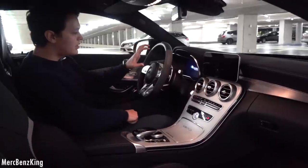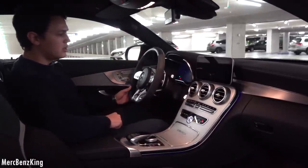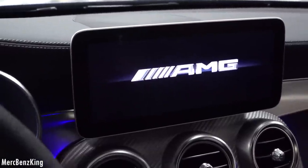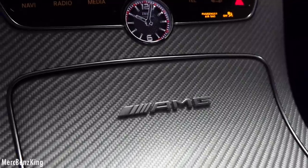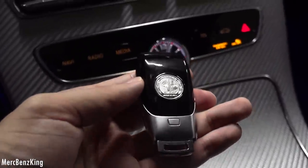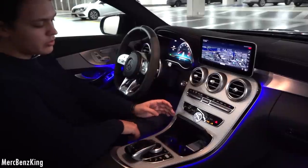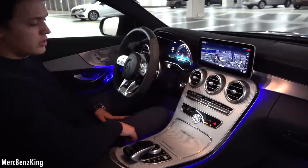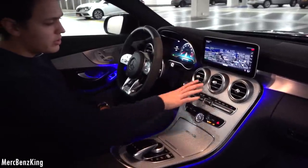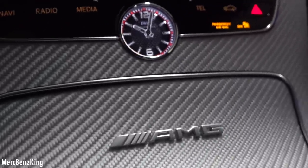Amazing, the digital screen in front of us. So let's press the button and here it has the AMG emblem. It also has the AMG emblem here at the center console, as well as on the key. So I will just leave it here at the cup holders. And it has a wireless charger for your phone. IWC Schaffhausen clock. It comes with the center console in wood or carbon fiber like this.